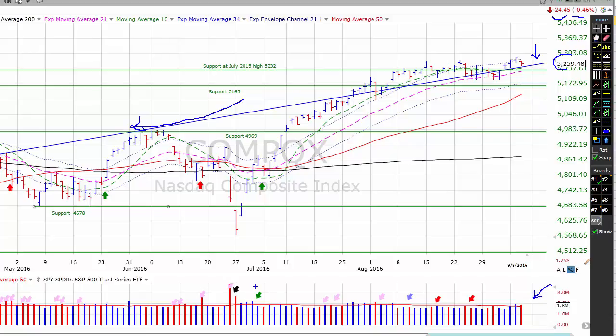For you followers of William O'Neill, we are in a confirmed uptrend in the market. We have 3 distribution days in the past month. That's not a lot of distribution, and note that this distribution day will fall off our count over the weekend. We also aren't seeing distribution clustering on the right side of the chart. Distribution really isn't a concern for the Nasdaq at this point.